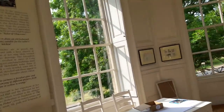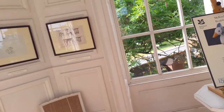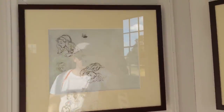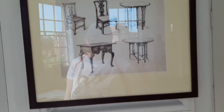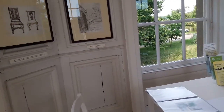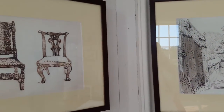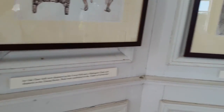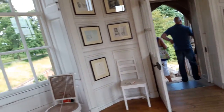There's a whole big piece about her and a big photograph. A beautiful, unusual shaped room, kind of like a hexagon or an octagon, and there's some sketches of a little girl. I don't know whether it was a family member, I think it was. Some chairs. I love the buildings that she did.